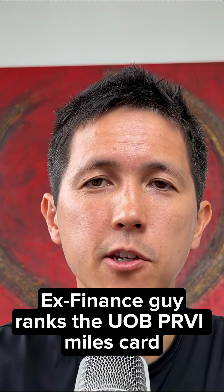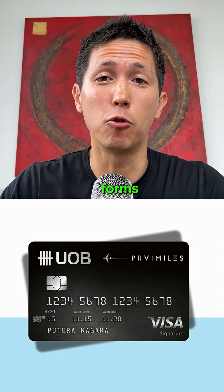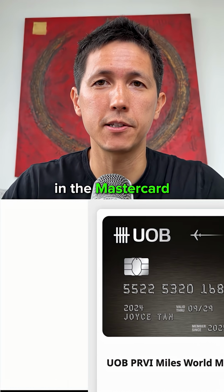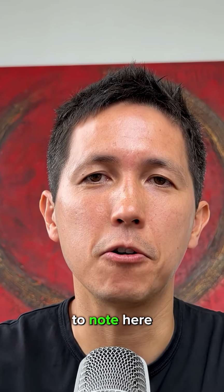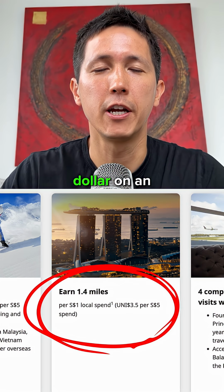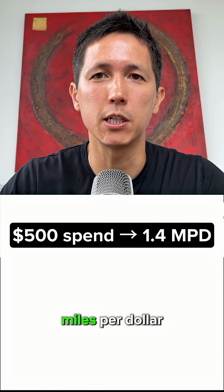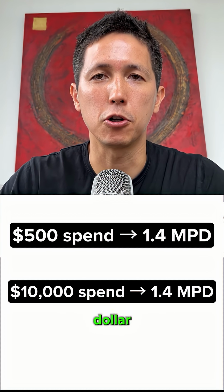All right, so next up is the UOB PRVI Miles card. And this card comes in three forms. It can be in the Visa, it can be in the MasterCard, and it can also be in the American Express. However, what's important to note here is that this credit card gives you 1.4 miles per dollar on an uncapped basis. So say you spend $500, you'll get 1.4 miles per dollar. And if you spend $10,000, you'll still get 1.4 miles per dollar.